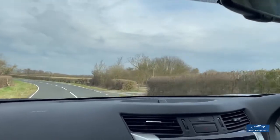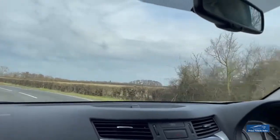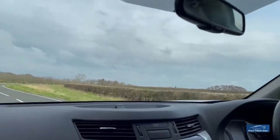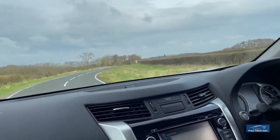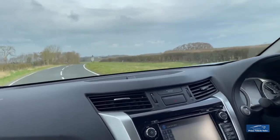So mechanically it's spot on, because it's only ever been into Nissan. It's been a local truck from day one for us. It's been serviced by the local Nissan dealer.